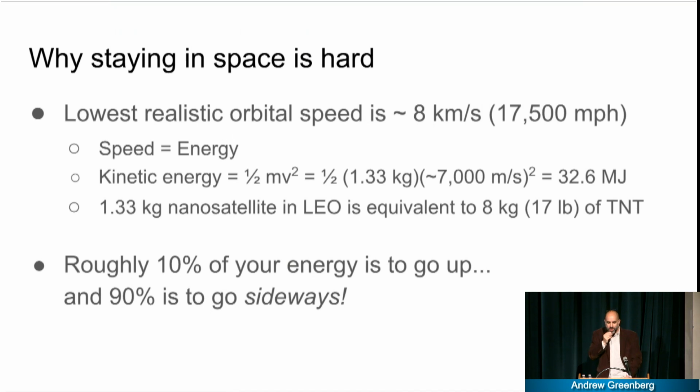So the problem with that is you have to go really fast. 8 kilometers a second is 17,000 miles per hour. It turns out that's really, really fast. And if you wanted to just get a Coke can into orbit, which is about 1 kilogram, you need about 30 megajoules. 30 megajoules is like 8 kilograms of TNT. So think about that. With a single Coke can, you could take out a city block with that much kinetic energy.